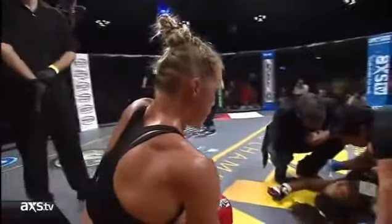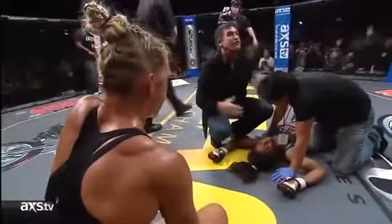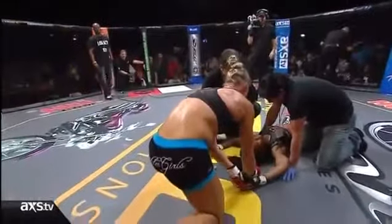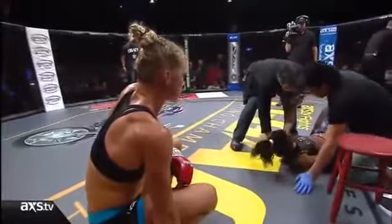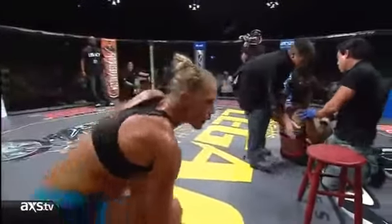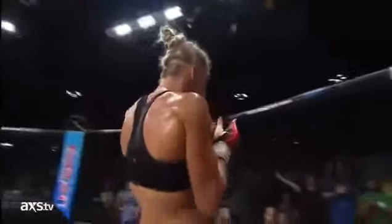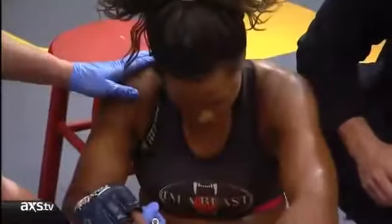That time she set it up, though. She was scooting to her right, threw that lead hand out there, and then launched the rear kick. She set it up nicely and clipped Allanna Jones perfectly. Unbelievable toughness shown by Jones as she looks over and shakes the hand of Holly Holm. Well, Holm, I think, just got her first highlight reel KO in MMA.